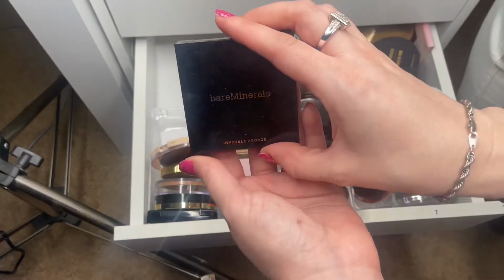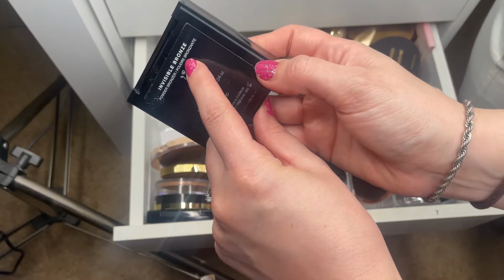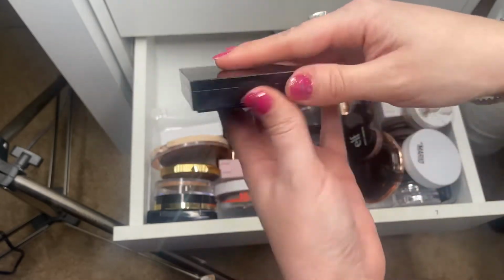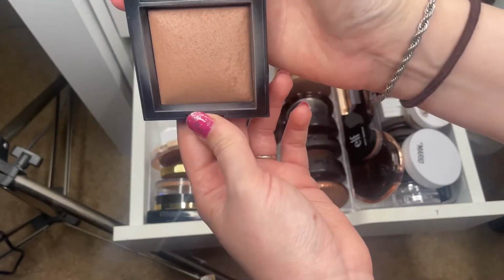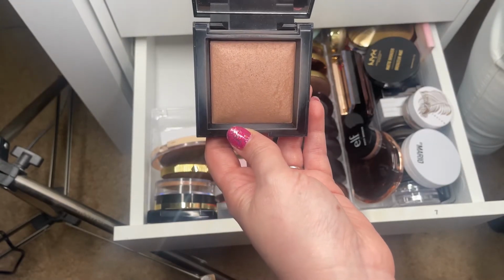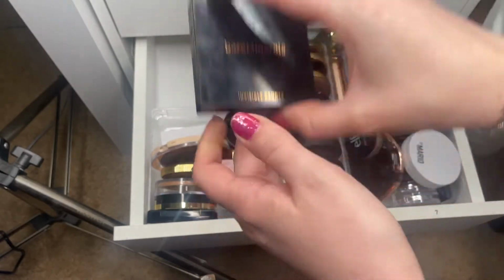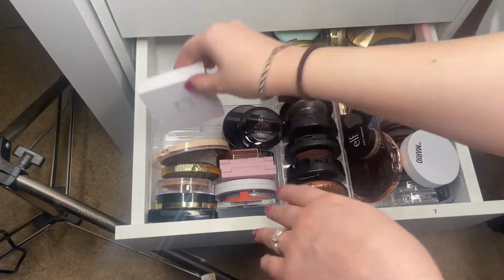Next up from Bare Minerals, this is one that I have used. This is the Invisible Bronze, and this is in the shade Tan. And this is a baked bronzer. It is absolutely amazing. It is such a silky powder. I honestly forgot I had this one because it's tucked so far back. I need to pull this one out and use it more because it is absolutely gorgeous.